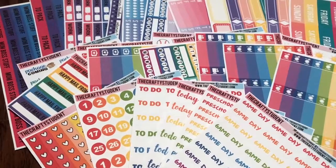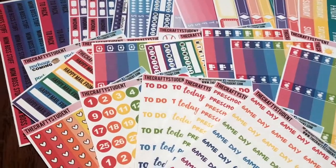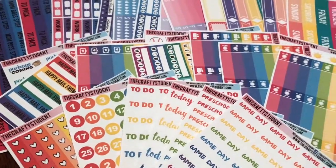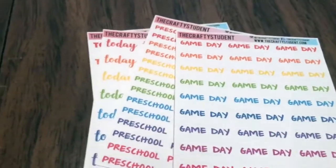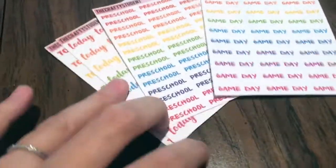And also some stuff that I needed again, as well as stuff that I'm going to be using for August and September. Okay, so first off, I have script. I have 4 script sheets.